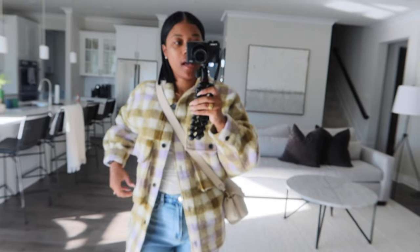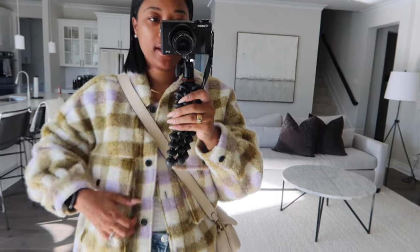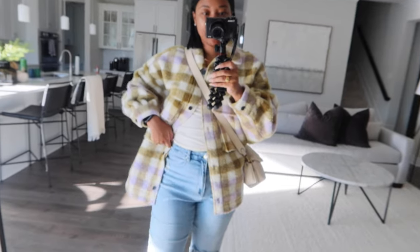Before I leave, quick outfit of the day. I have on this Zara jacket. This is like an olive green, tan, cream and lavender jacket from Zara.